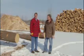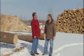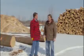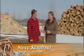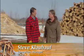We're now at the mill for Wisconsin Log Homes, and with me is Steve Koboff, manager of operations for Wisconsin Log Homes, the mill site, right? That's correct. Okay, and what does the operations manager do? My job is to order all the material, order logs, order the cans, schedule the deliveries, production schedules, pretty much get the home out of the facility.